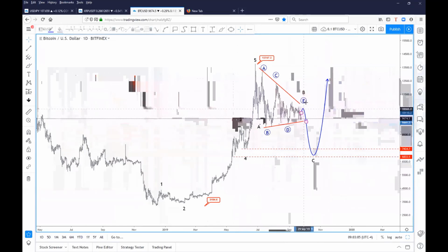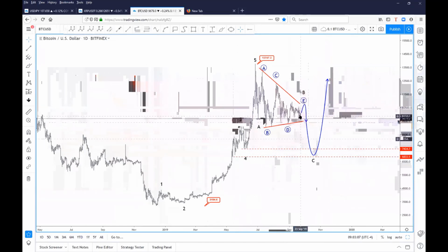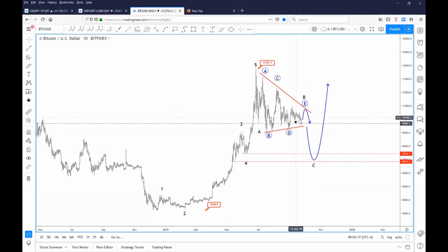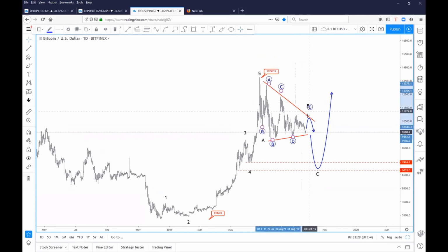Yeah, I like that. What I would really love to see about this wave count is that we still see another push above 11,000. That would probably get a lot of interesting buying setups out there. If that happens, it will have probably broken above the triangle's resistance, and everybody's going to be buying it.